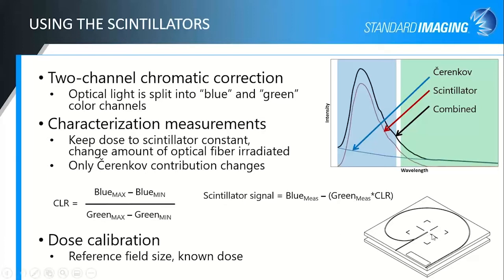But essentially you would do one measurement with the fiber coming straight out. We call that the minimum fiber configuration. One measurement with the fiber wrapped all the way around. We call it the maximum fiber configuration. It's a 30 by 30 field for both of those measurements in this particular jig. You can do it in a 10 by 10 with the smaller one for the other fiber. But the idea here is that you're giving the exact same dose to the scintillator at the end of that fiber while changing only the amount of optical fiber that's in the field, so changing only the Cherenkov contribution.